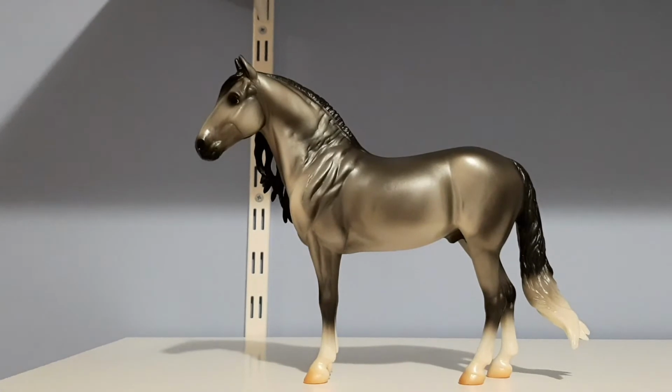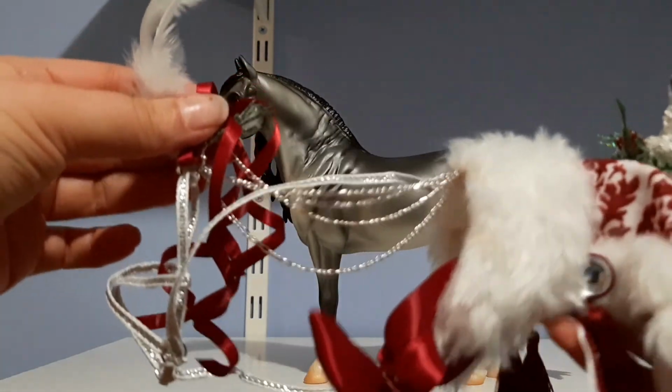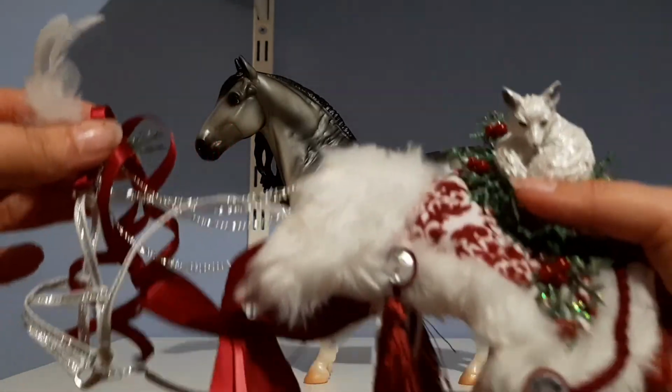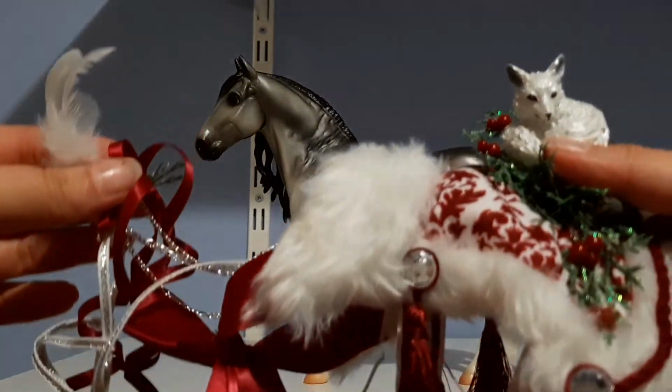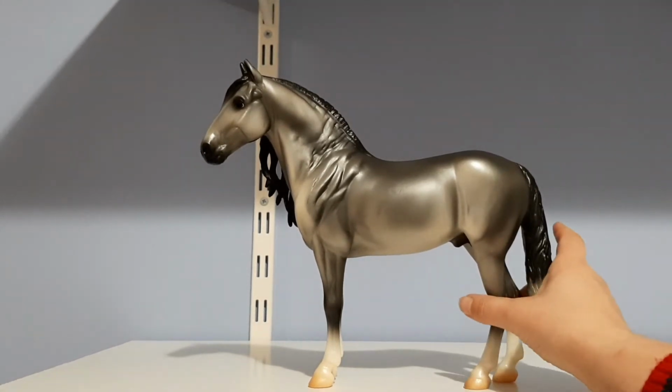Okay, so I managed to get the costume off Artic Grandeur super easy, and this is what he looks like out of costume. For those who wanted to know how the costume comes off, it's all one piece, so the chains are attached to this blanket. You just undo the little straps under his belly and it all slides off over the head, which I really appreciate. I like it when Breyer makes things easy for us for taking off costumes, as my models spend most of their life out of costume and then I undress them. And then come December the 1st, all the holiday horses get redressed. So if they're nice and straightforward, it makes my life so much easier.